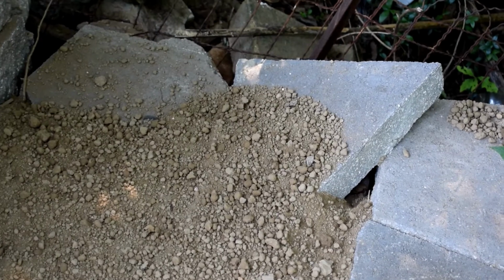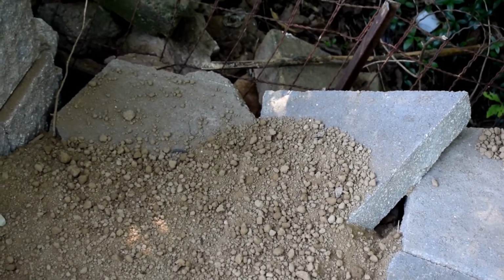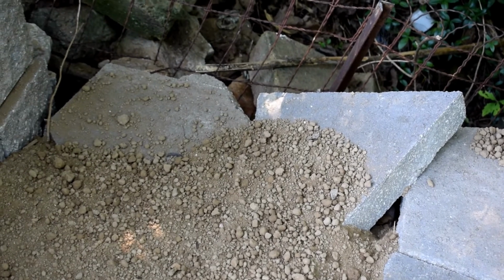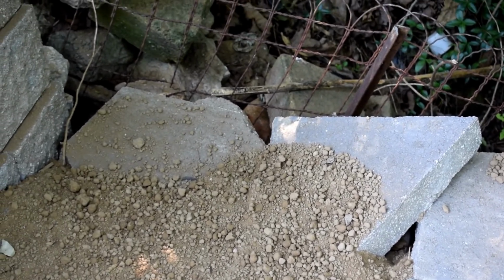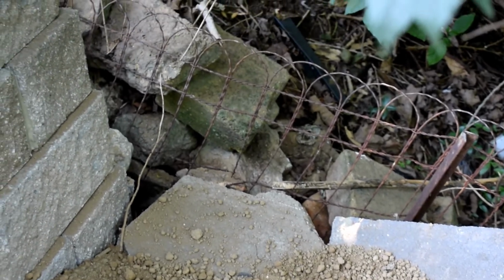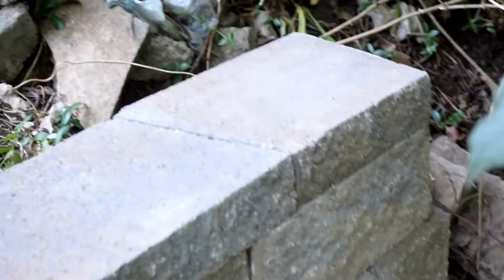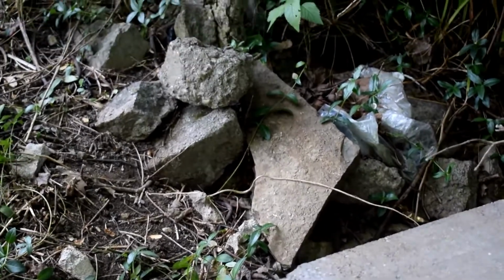I also need to cut this topper at the end of the wall to fit. No big deal. But our next hard job is going to be putting the wall in at the end of this part.